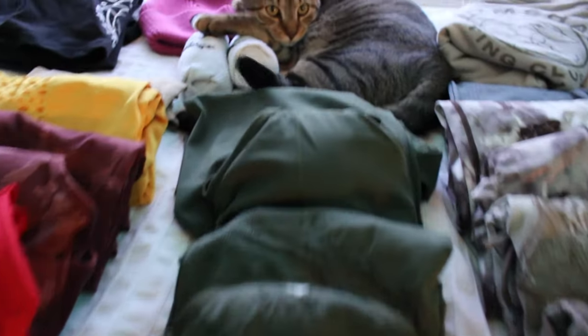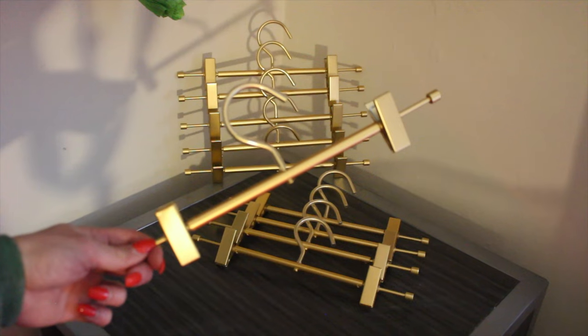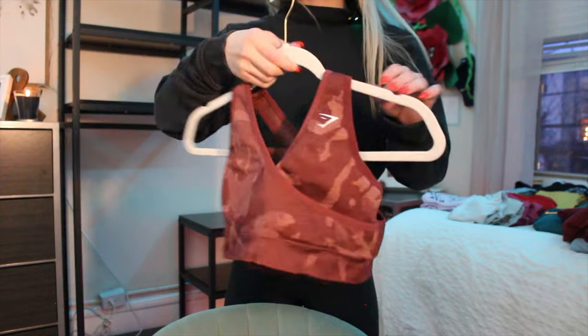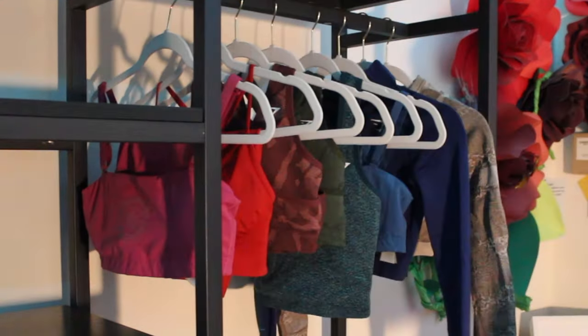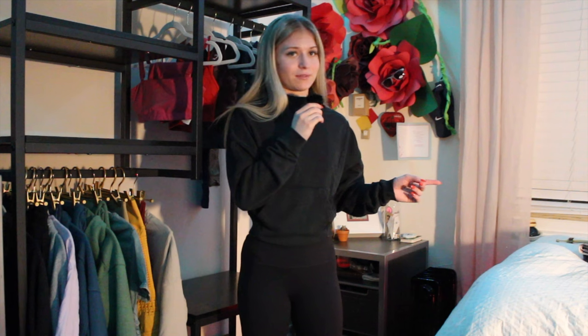I laid out all my Gymshark items on the bed and got to work with organizing. My roommates Kat and Winston kept me company. I got white and gold hangers to display the pieces, and I decided to hang the matching sets by first looping the shorts on and the top over it like so. I hung all my matching sets on the top rack by color, and did the same to the bottom with the remaining items. So I've made some progress, but I still have some more stuff to go.